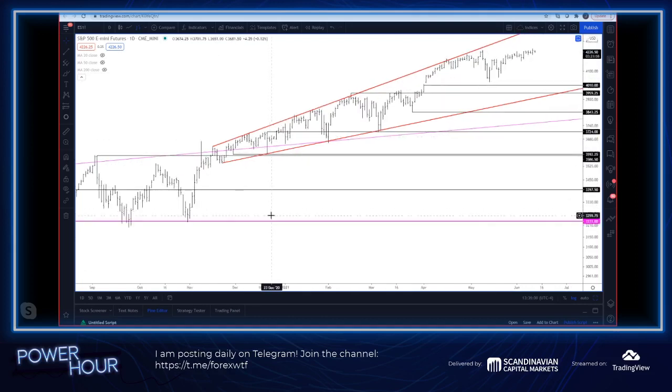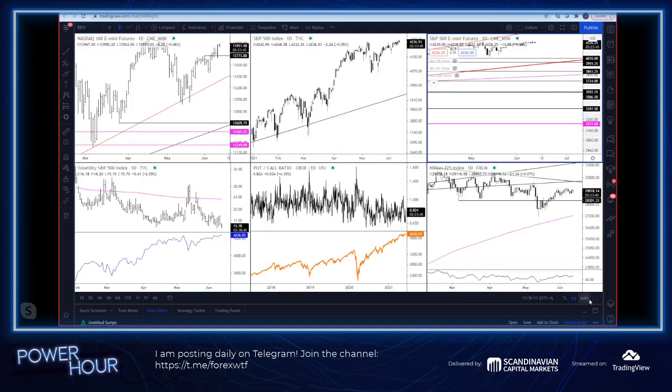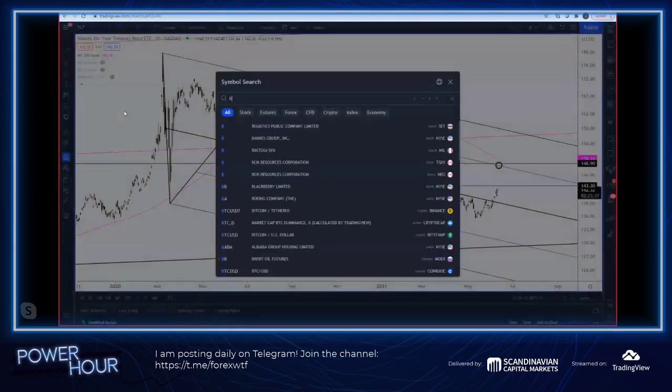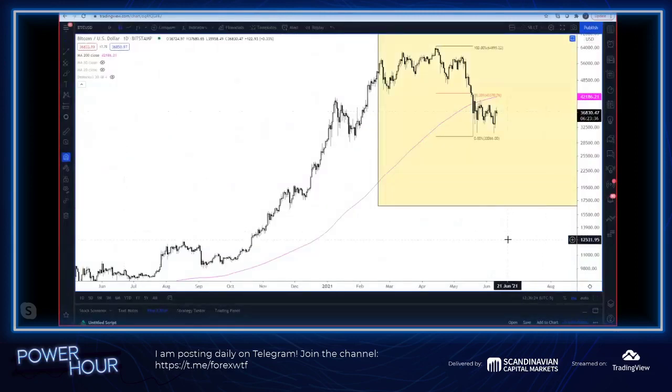So if I get a volume reversal signal or something like that, which tends to mark tops in these things, then I will obviously publish it with my work. But other than that, Tex, I don't have anything to really offer on S&Ps. I do want to actually show Bitcoin real quick because we've been nailing this.